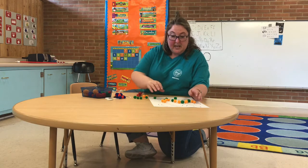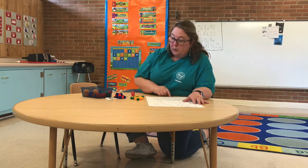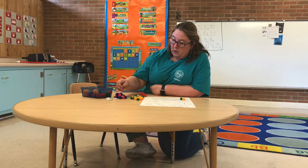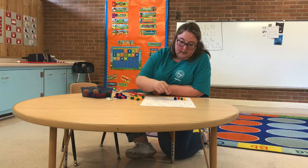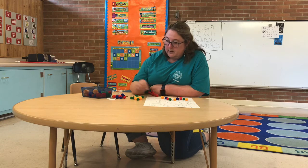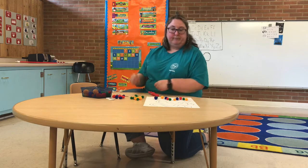Right? Now, if you don't have pom-poms, you can use paint, you can use stamps and do it the same way. This way I can take them off and keep recreating ones because I can even do this. Watch this, I can use all 4 colors. And then we're just gonna repeat again. Then we're gonna do yellow, green, red, and blue. So then if I put a yellow down, what's gonna come next? Green, and then red, and then blue.